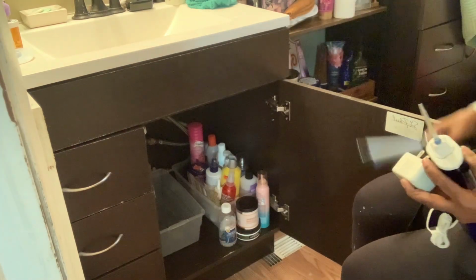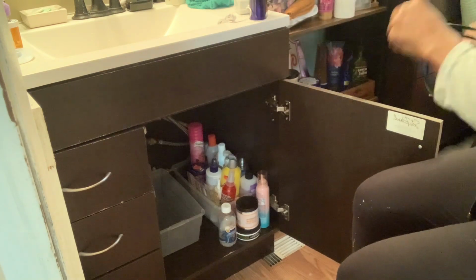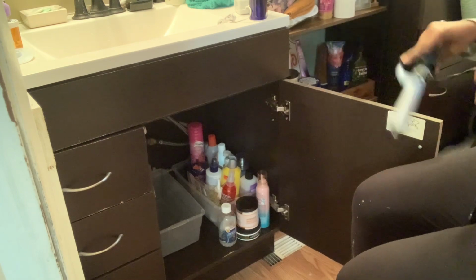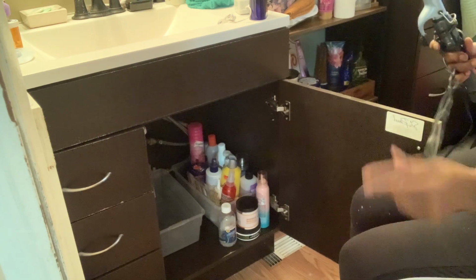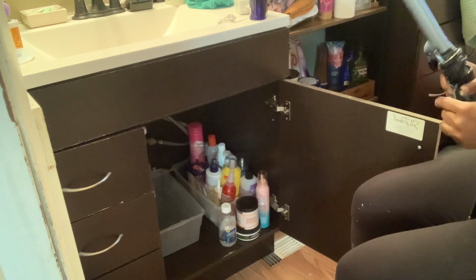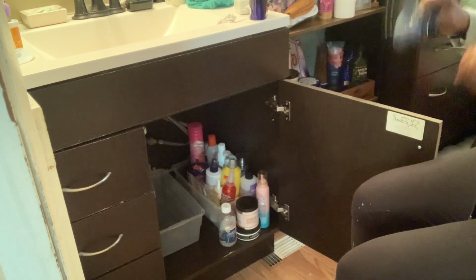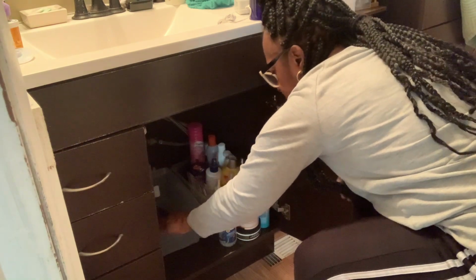This is my water pick, curling iron. And now that I have an empty bin, I can actually put all my curling irons and blow dryer in that empty bin, so I know where they're at. You don't have to look for them. That can go there.